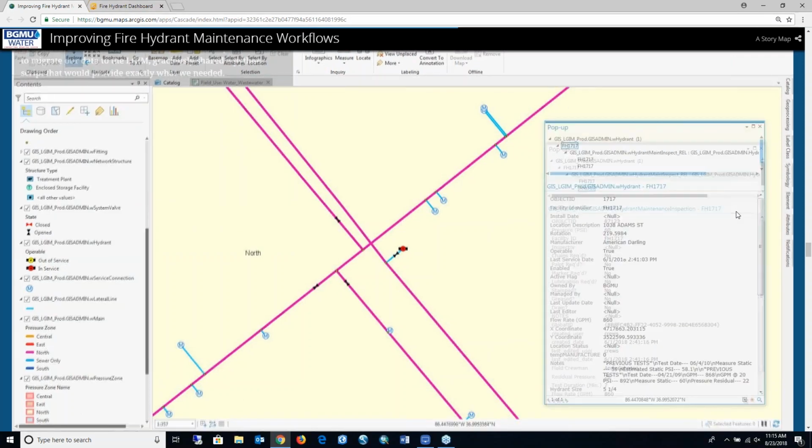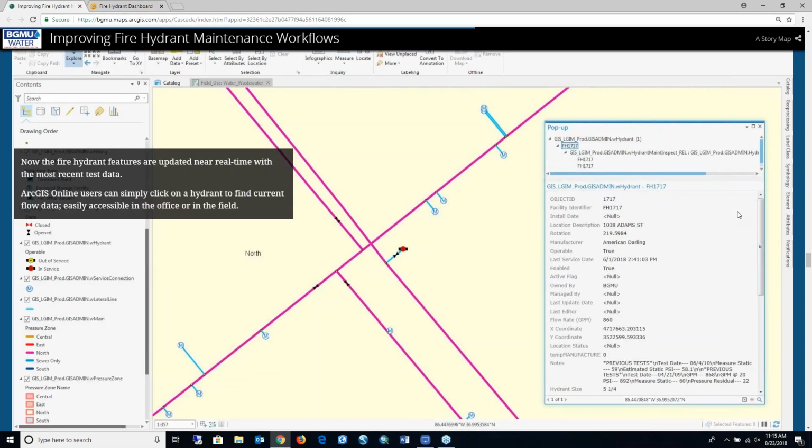So this script runs about every 15 minutes, and it monitors the hydrant inspection related table for those new updates. And based on the most recent test, which you can see based on this last service date, that moves the data for the static PSI, the residual, and the GPM to populate in the hydrant feature class. So then at a click of a button on our water distribution map, anybody in dispatch or our engineering group can easily access current data. And it's easily accessible in the field also.